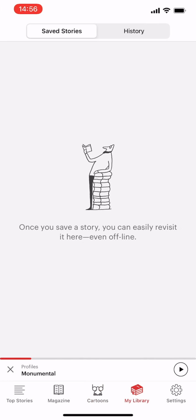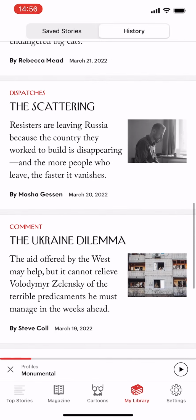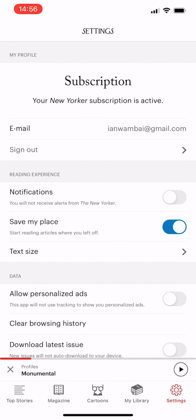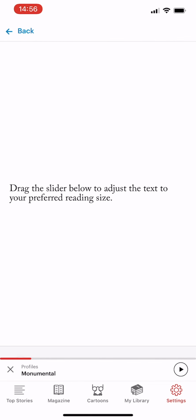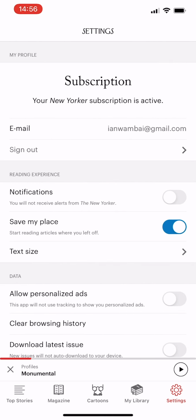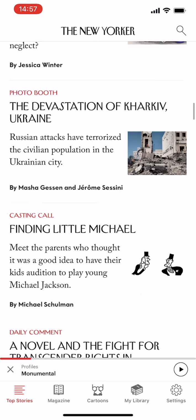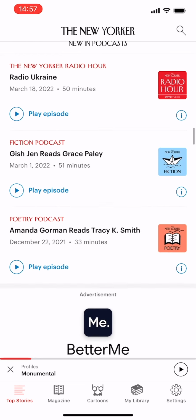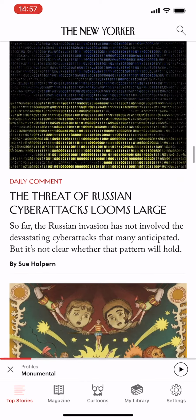So yep, those are the cartoons. And then my library, you can save things, and you can also view your history of the different stories that you've read. And then you have settings where you can decide things like notifications. They don't have a way for you to change to a dark theme, which is something I was concerned about, but it's not a big deal. It's kind of the design and the color palette, and they want to stick to that because their magazines are probably usually black and white, and they probably want to carry on that theme throughout the app as well. But this is one of the best designed apps if you remove the ads, the ugly ads.